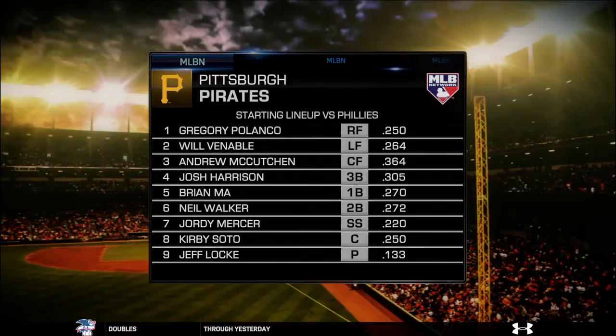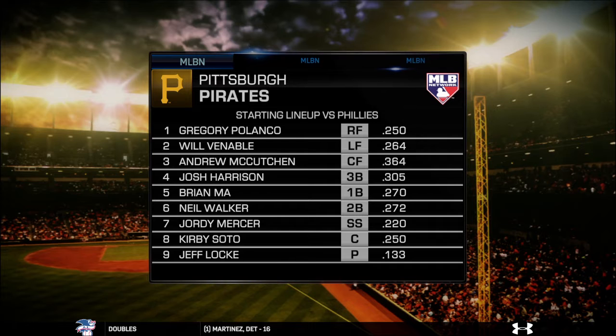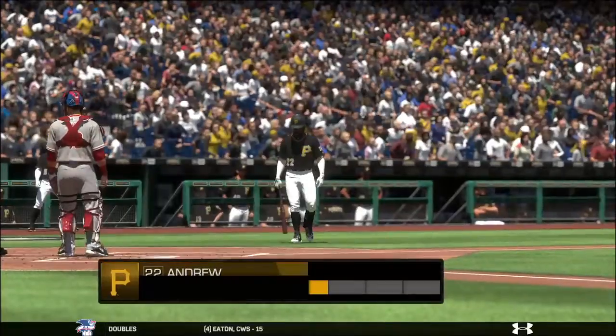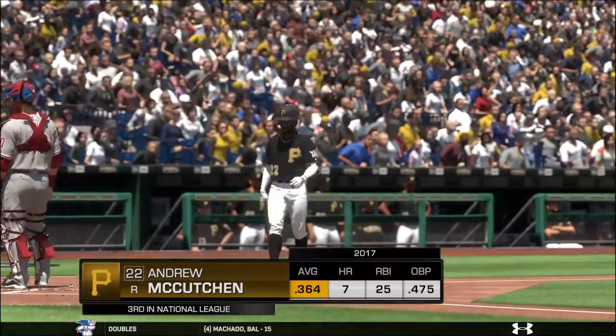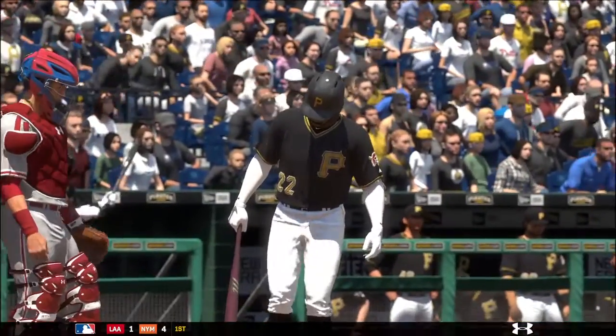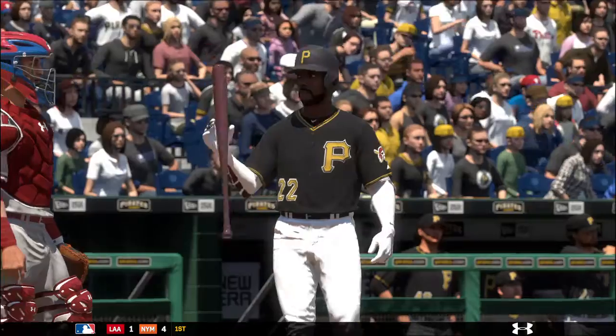And there's Andrew McCutchen. He's the 3rd batter, with Harrison 4th, Brian Mott 5th, Neil Walker 6th, Jody Mercer 7th, Kirby Soto 8th, and Jeff Locke, the pitcher, batting 9th. There's Andrew McCutchen, who's batting .364, 3rd in the National League in that department.